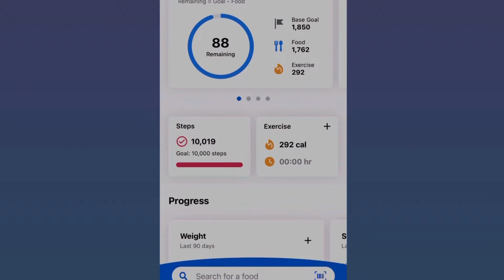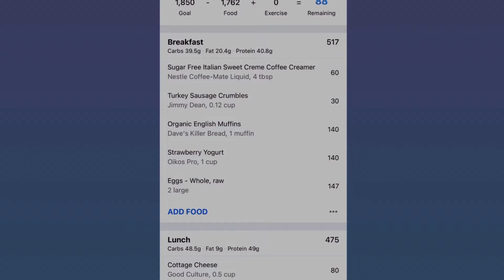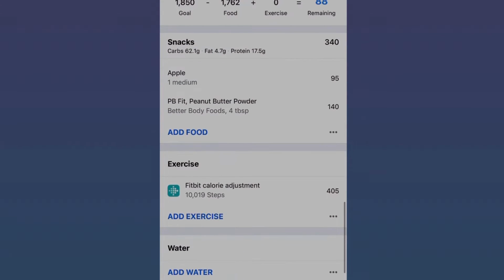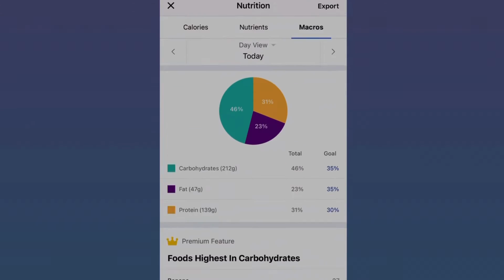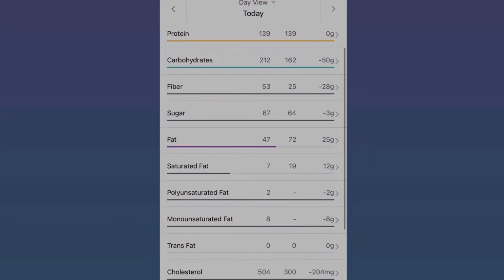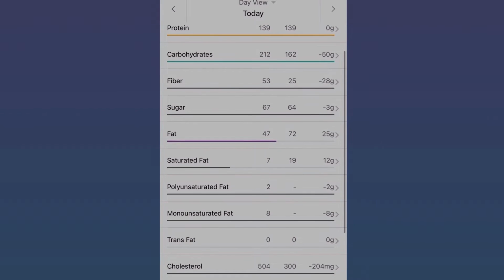This is the MyFitnessPal premium app. I have a 1-month trial on the premium, so I'm testing it out. I was a little short on my calories. I got 1762, but I'm stepping up my calories so that I'm not overly full. I did manage to get my 10,000 steps. And you can see here, I got 139 grams of protein and I got 53 grams of fiber.